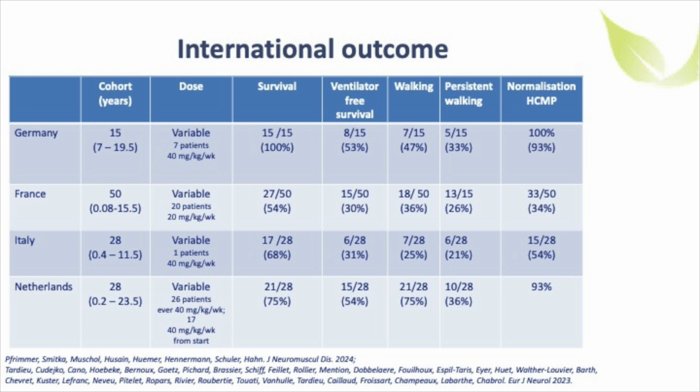So, how is enzyme replacement therapy performing in the real world in classic infantile Pompe disease? In the last years, big real-world cohorts were published from Germany, France, and Italy. The Germans chose to publish their oldest patients, between 7 and 19.5 years, and the French and Italian groups published their whole cohort, which ranged from 28 to 50 patients. The data of the 28 Dutch patients are also in the table.